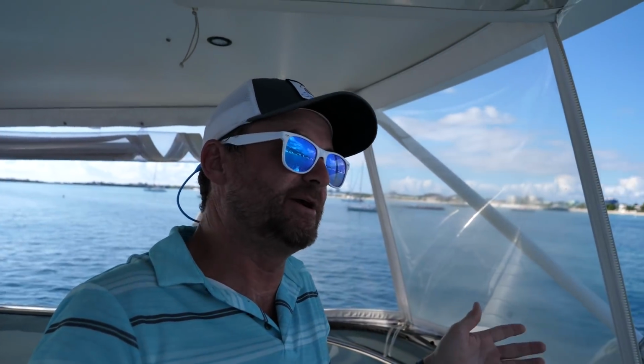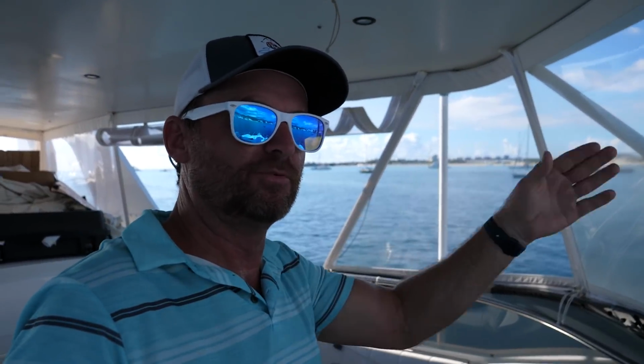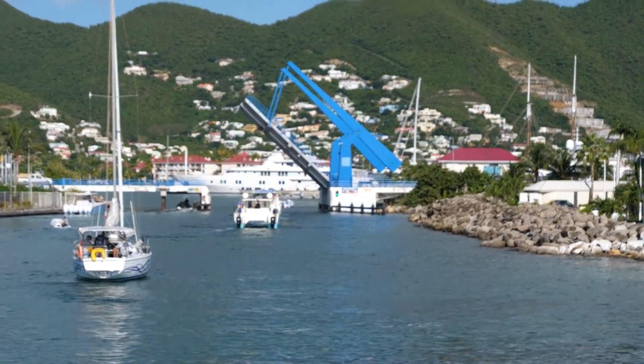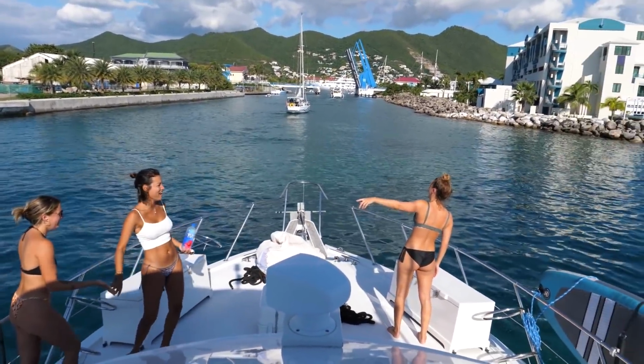Basically, in my opinion, for this procedure, the most important line would be the spring line, coming from the aft of the boat forward to a cleat on the dock. That keeps the boat from backing in too much to the slip. And then of course, you need other lines going other places, but I briefed them, that's the most important one. The bridge opens from Simpson Bay into the protected lagoon of Cole Bay.